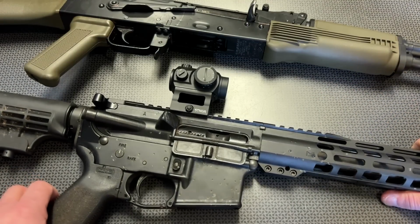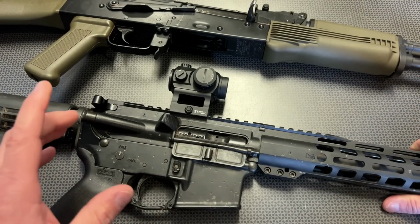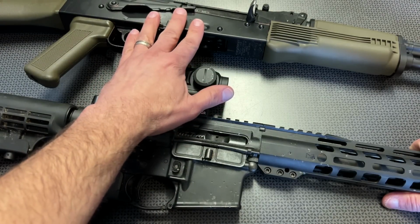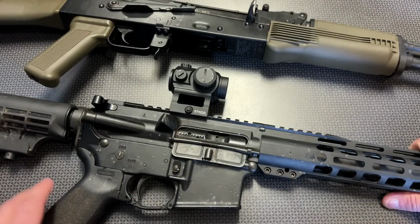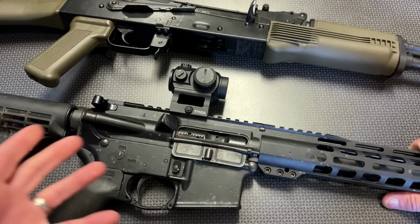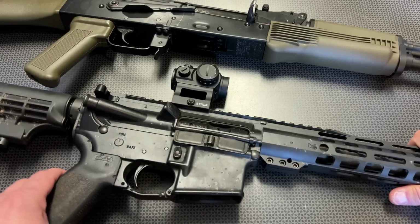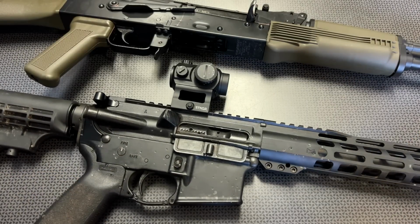The other thing on the AR is mags are plentiful, they're easy to find, they're everywhere, and they're a little bit cheaper and more reliable than I would say an AK 5.56 magazine, just because people have been making them, like Magpul, for a very long time. They just work out great.